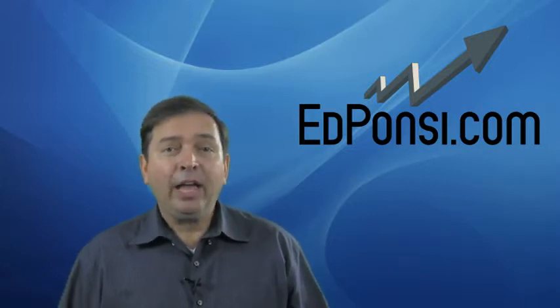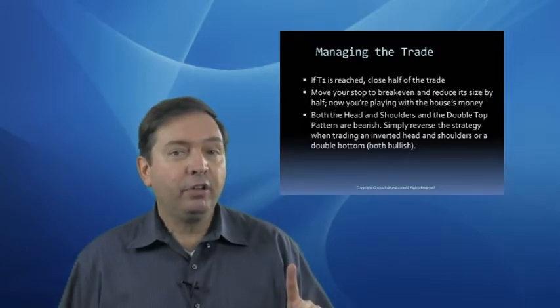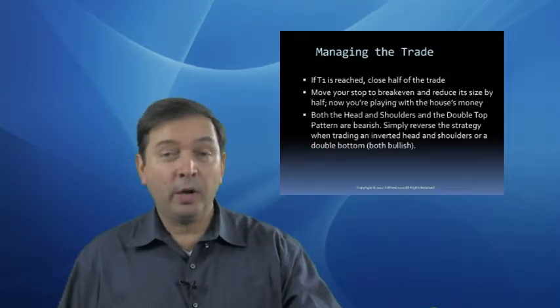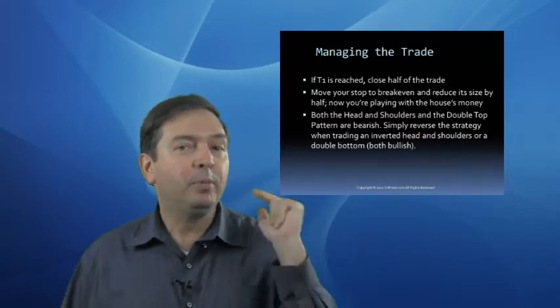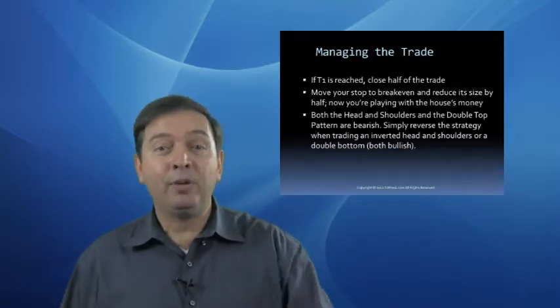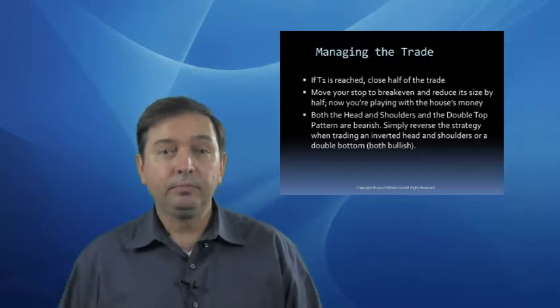Now, as far as managing the trade is concerned, if target 1 is achieved, the system, if it is an OCO system, one cancels other, will automatically close half the trade. We will move our stop to break even and reduce its size by half. Of course, that happens automatically in the OCO. If you're not using OCO, you're going to have to do that manually.